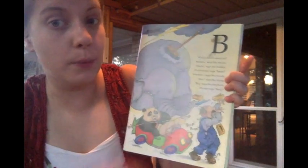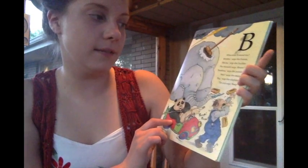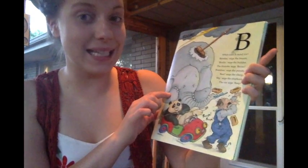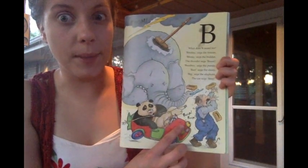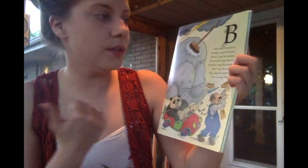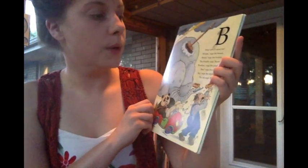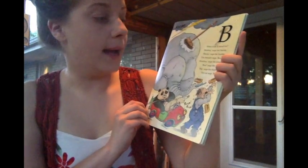Bristles, says the broom. Oh, that's good. Bristles, broom. Bricks, says the builder. Bamboo, says the panda. Baa, says the sheep. Big, big, says the elephant. And the car says beep. Beep, b-b-b. So there's bristles, broom, bricks, builder, bamboo. That has two b's in it. Bamboo, baa, big, and beep.